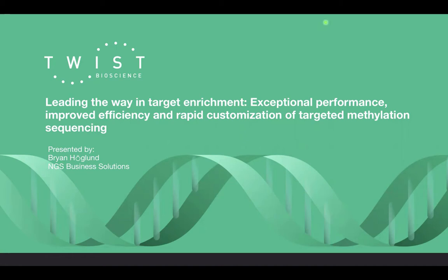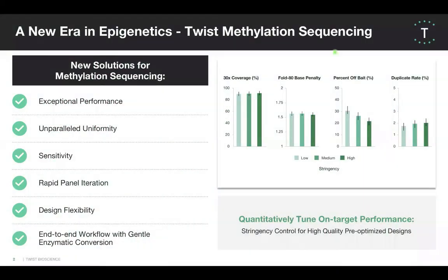Today, I'd like to discuss our new product line for the application of targeted methylation sequencing. For those of you who are not familiar with Twist, we make DNA and we make it very well. We create end-to-end workflows that utilize library construction and hybrid capture target enrichment to answer questions in various application spaces.